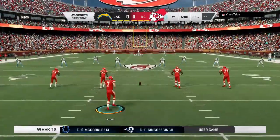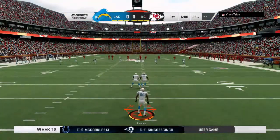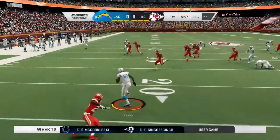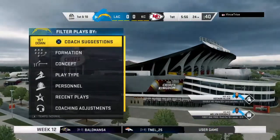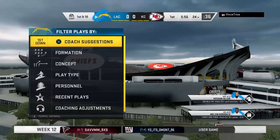The final playoff push is upon us. It's Week 12 of the NFL season, and we're underway on EA Sports. This is taken at the 3. And he'll be out of bounds here, a yard shy of the 25, at the 24. First and 10 at their own 24-yard line.